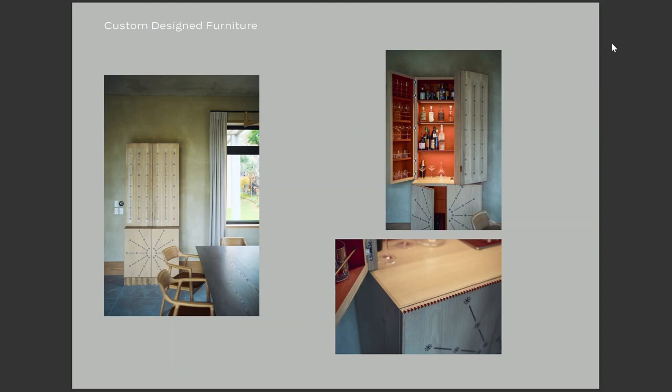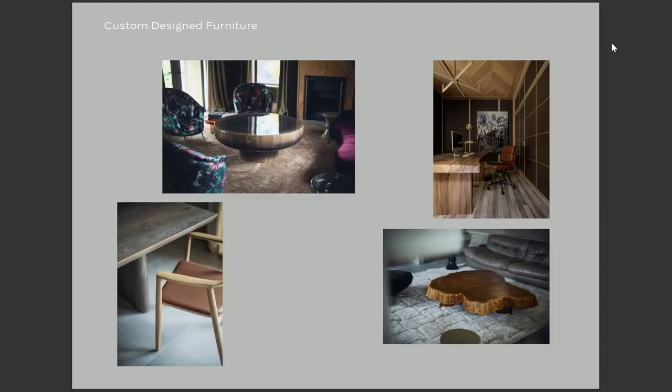And continuing on building furniture, there's a series of custom furniture and fittings throughout this job. You see there's a custom built bar unit sitting in the dining room as standalone furniture that's quite playful in its nature. And you have a series of tables dotted throughout the house. Some are much more structured, like the dining table.